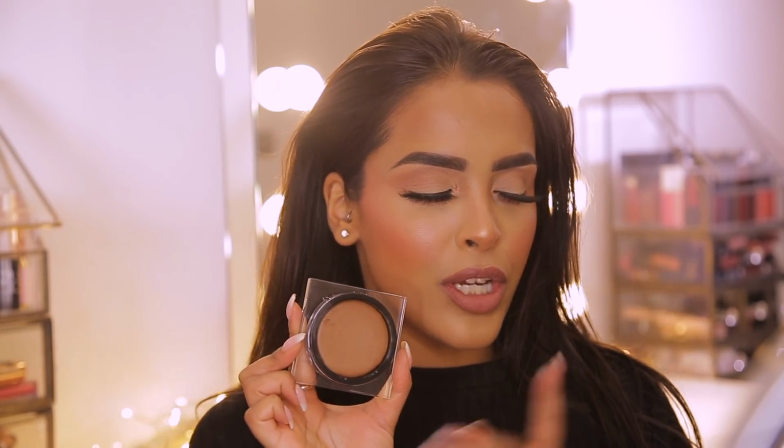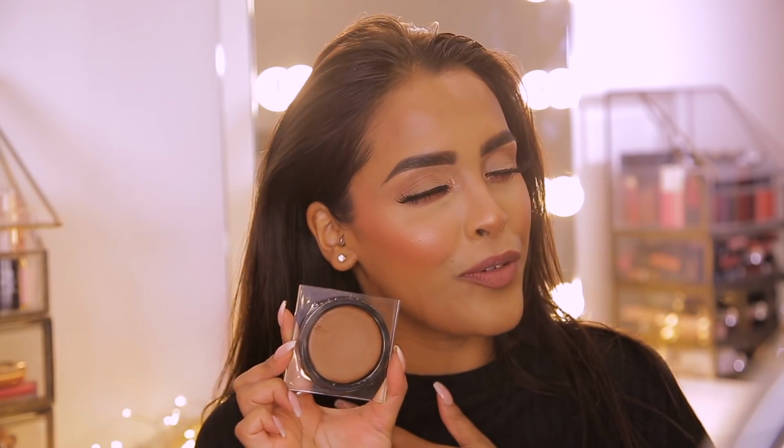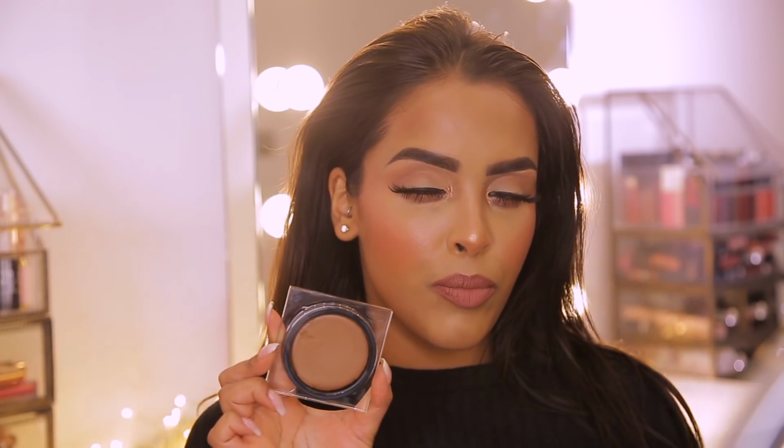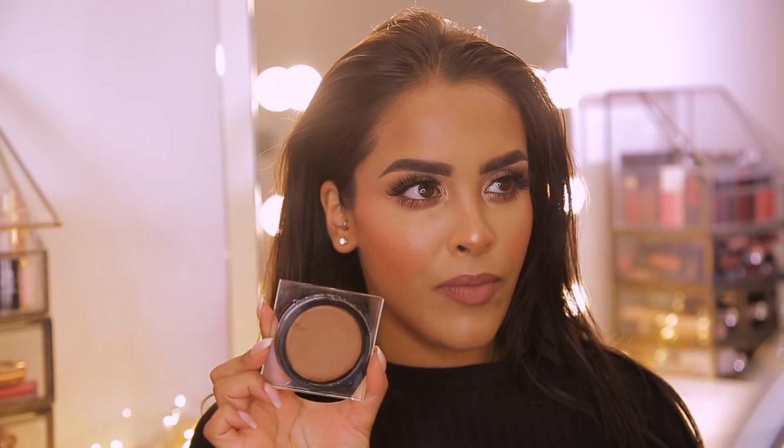Also comes with a brush. And yes, I know, I do get Huda Beauty PR, which I'm really, really thankful for. And I love it so very much. So I did get the brush, and the brush is beautiful and soft. And it really, really goes... I keep saying really, really, but it really blends the product out nicely.